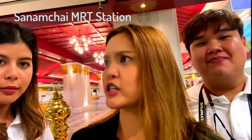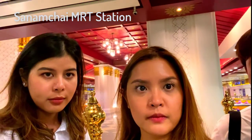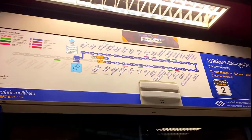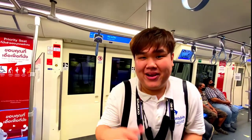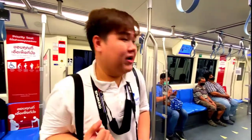This is the MRT station, the underground train, called Sanam Chai Station. As you can see, the interior decorations illustrate the palaces. That's because each MRT station in this area has a decoration concept that depends on its location. Right now we are boarding the MRT and heading to Chinatown, and here is what it looks like.